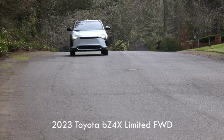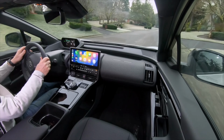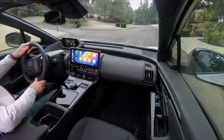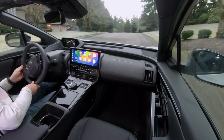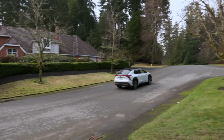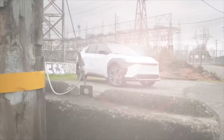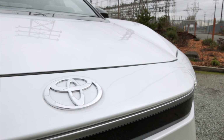Passionate discussion swirls around Toyota's position on pure battery electric vehicles. Some vilify the automotive behemoth for not taking the market or environmental concerns seriously. The flip side claims it's better to lower emissions by building bunches of gas-electric hybrids. I'm Tom Voelk for EV Universe, and the bZ4X is a pure BEV.